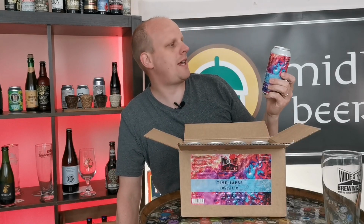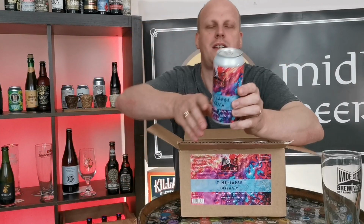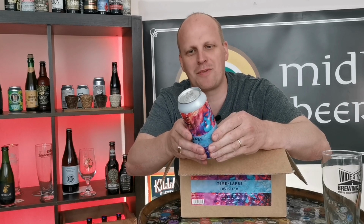This is the second in their time-lapse series. It's a wit beer. It's got barley, wheat, oats, coriander, Citra. It's 5%. Perfect sessionable beer for the summer. On the back it says: we teamed up with Brendan Sewell from the Midlands Beer Club to use his National Homebrew gold medal winning recipe in the wit beer section for the latest summer addition to our time-lapse series of session beers. Enjoy, and I most certainly will.